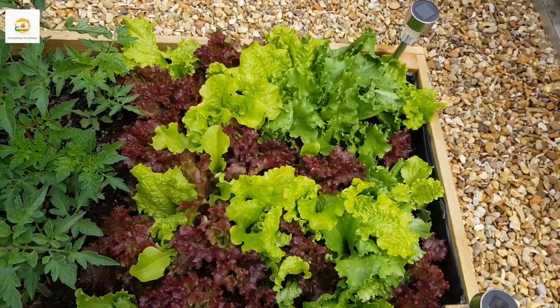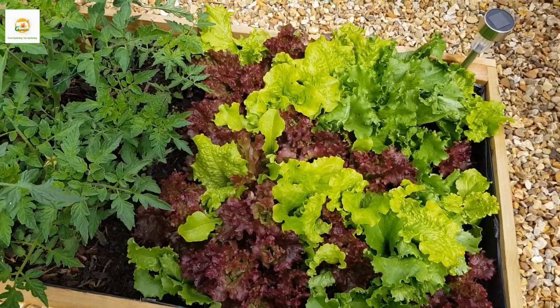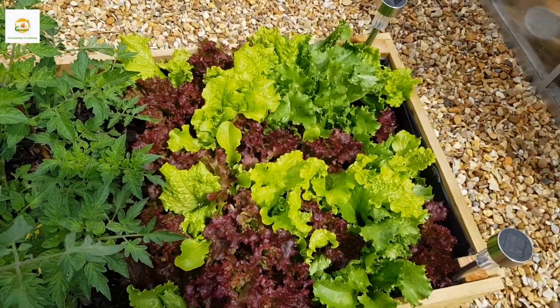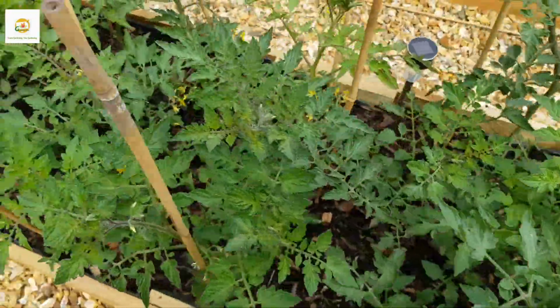Loads and loads of lettuce. There are 3 varieties of lettuce, and we are harvesting lettuce every day to go in our salad, and we are really enjoying it. Really fun experience to grow your own lettuce.